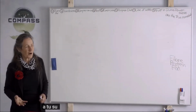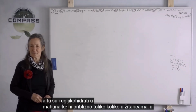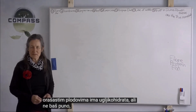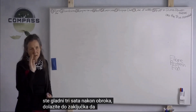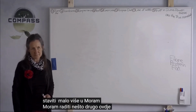And there are carbohydrates in the legumes, not near as much as in the grain. There are carbohydrates in the nuts, but not very much. So that's what you're looking at. If you're hungry 3 hours after the meal, you come to the conclusion, well, I've got to put a bit more in. I've got to do something else here.